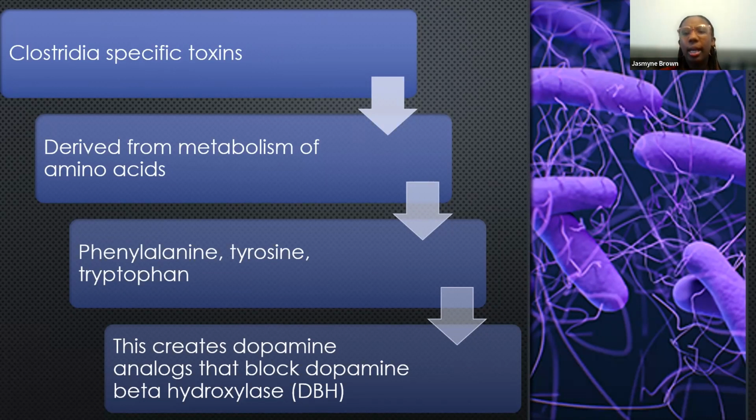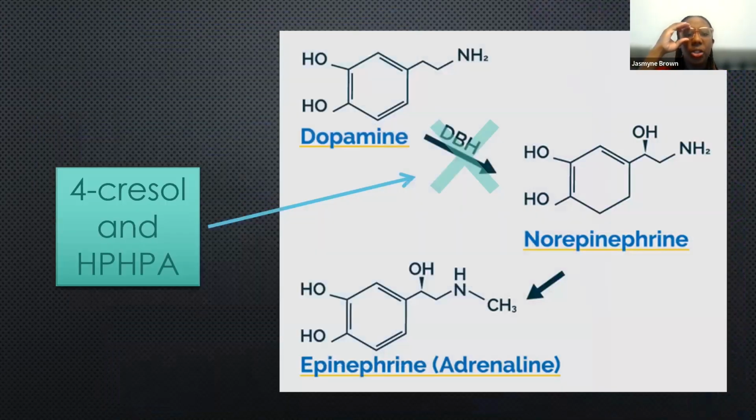Now, this is important, and I'll dive into this a little deeper as we move along, but this creates dopamine analogs that block a key enzyme needed for neurotransmitter balance called dopamine beta hydroxylase, or DBH. So you always want to cross-reference your Clostridia markers with your neurotransmitter markers. And again, I'll swing back around to this as we move through the profile. But as you can see here, for cresol, HPHPA, they block this guy. So that conversion is not happening adequately.